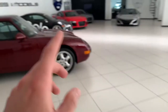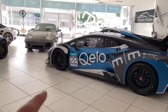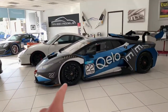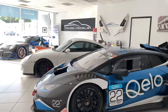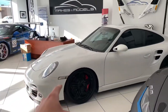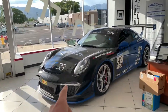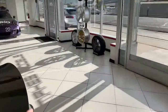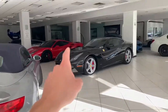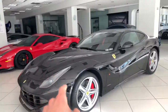So the cars are not quite all back in position and not all the cars are here yet, but it's not bad to walk into this showroom every morning. We have our Super Trofeo Lamborghini Huracan, flagship car. I raced this car quite a bit thanks to Makes and Models. 997 Turbo, crazy quick car right here. This is our company flagship car, Porsche GT3. We have some consignment cars on sale as well. Z06 is insanely fast. This is an F12 as well that we're selling on consignment. It's actually our car, my bad, our car that we're selling.